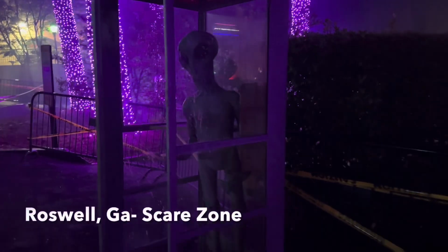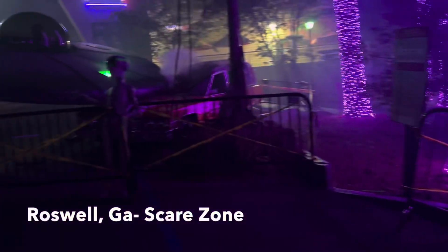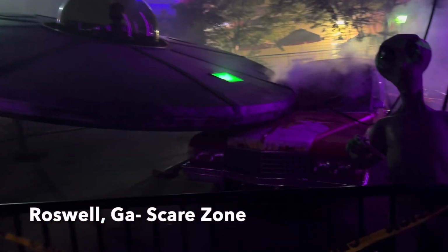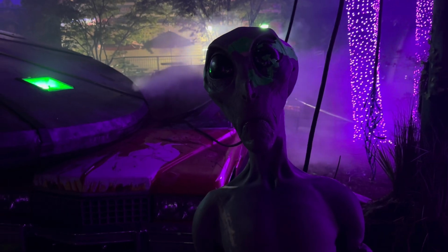Roswell, Georgia. Home of aliens that want to phone home. Oh, someone's in for a bad day because this UFO crashed into this car. Not nice, buddy. Learn where to park.